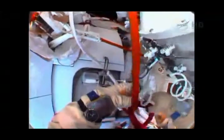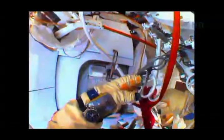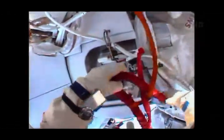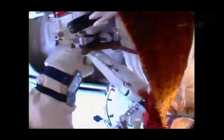Almost arrived. Okay, I'm here. I can see the plate, Sergey Sergeevich. And just above it there is the antenna. Can you see it? The collapsed antenna. Collapsed antenna. Now you can see it, there it is.